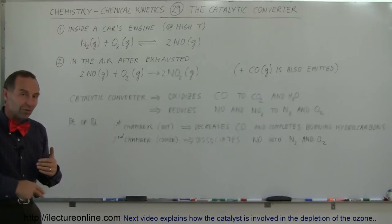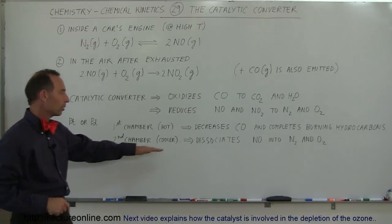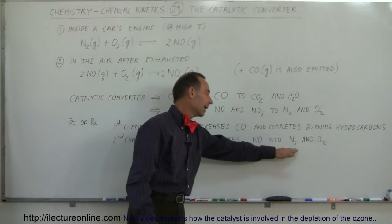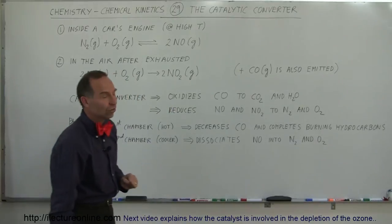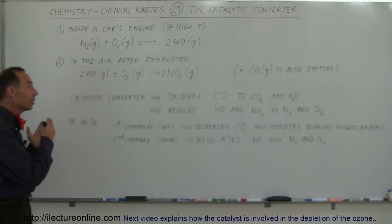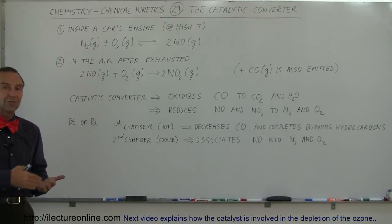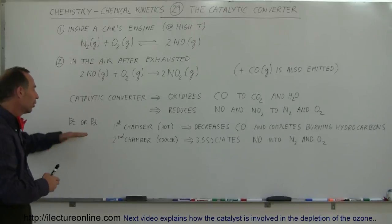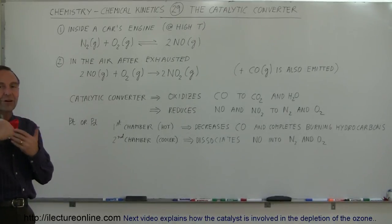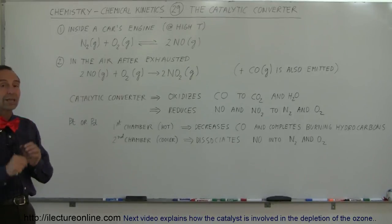Then in the second chamber, the air gets circulated around to the second chamber in the catalytic converter, where it's cooler. There it dissociates nitric oxide into nitrogen and oxygen gas. And at that point, what comes out of the tailpipe is a lot cleaner, and that is one of the primary reasons why today the air in cities is a lot cleaner, because we treat the air with a catalytic converter using a catalyst in order to produce that reaction at a very rapid rate, so when the air comes out of the exhaust, it is a whole lot cleaner.